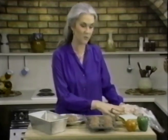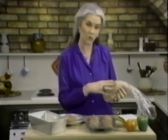Put the hamburger meat in, your bread, your egg, your onions, green pepper, whatever you put in meatloaf. Then all you do is squish like this, and it mixes it all up, and your hands don't get dirty. This is a great way to get the kids involved in fixing dinner, because they just love to do this. Once it's mixed well, plop it out and form your loaf.